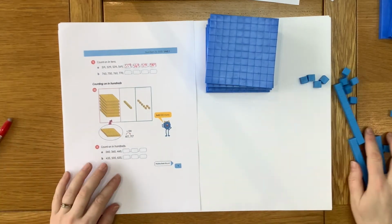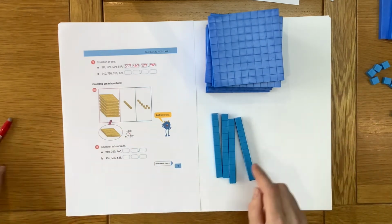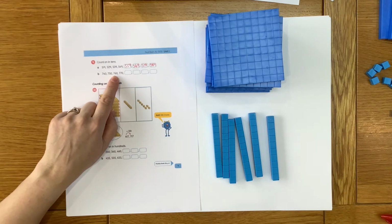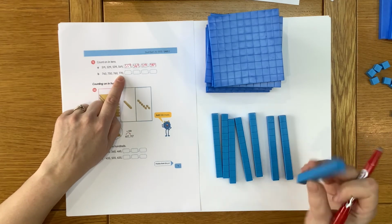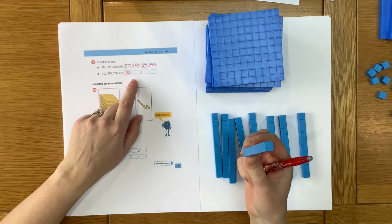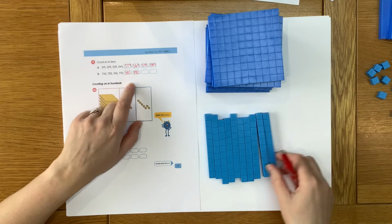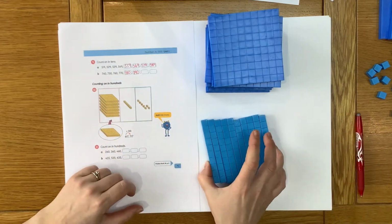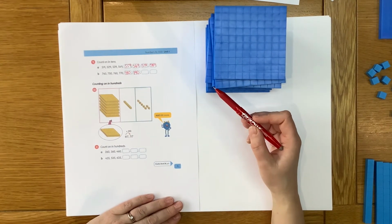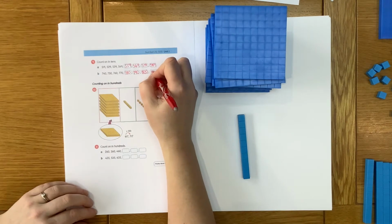Okay, and now number 2 was 740 to start with. So 700s and 4 tens. And so we had 740, 750, 760, 770, 780, 790. This time, this 10 makes 100. So I'm going to swap it out for 100, which now means I've got no 10s here, but I have got 100, 200, 300, 400, 500, 600, 700, 800. And then 10 more gives me 810.